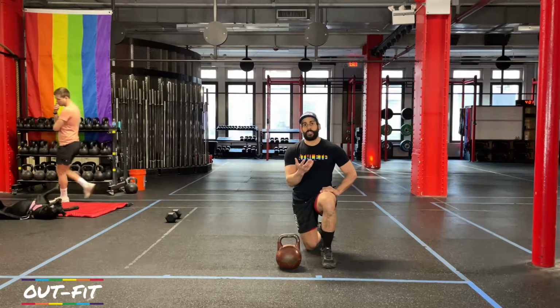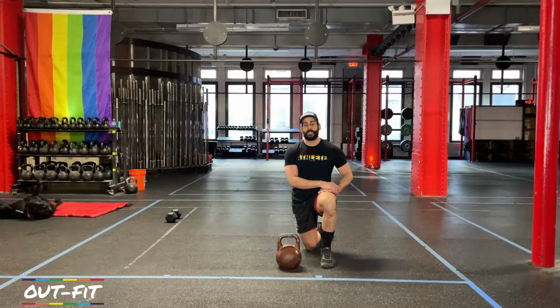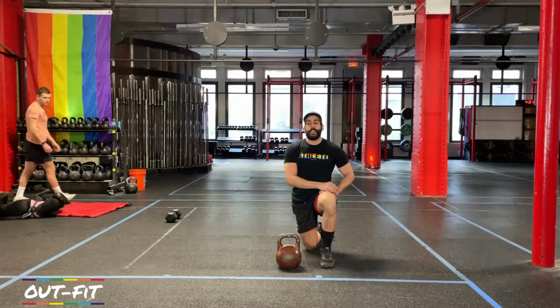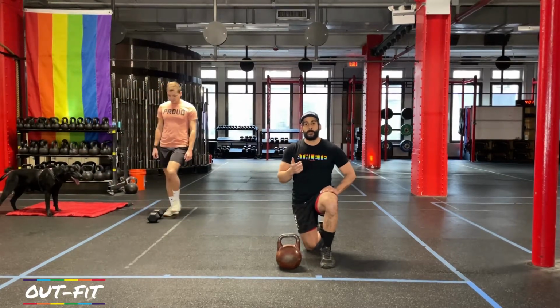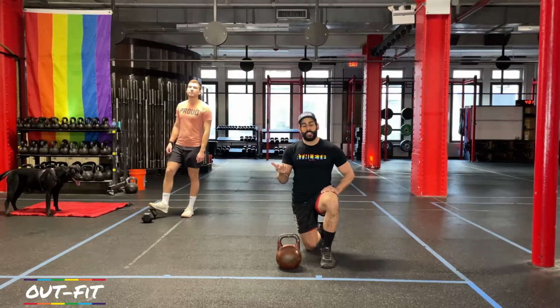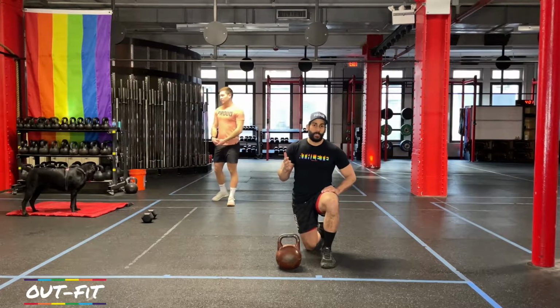We're going to start with the strength portion. After we go over our warm-up, the strength portion is going to take about 8 to 10 minutes. And then from there, we're going to take a break, explain the conditioning, and transition into that conditioning portion, and that's going to take about 18 to 20 minutes.